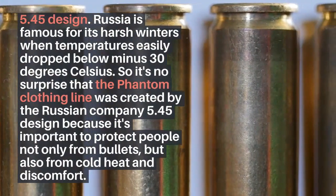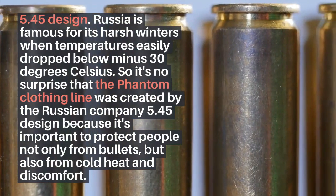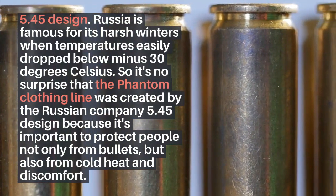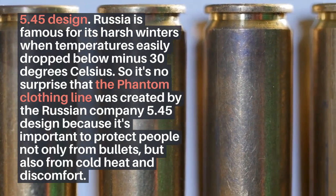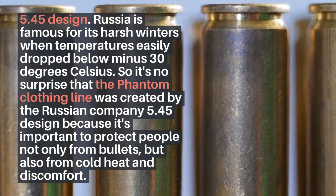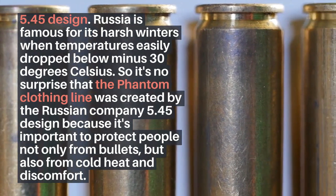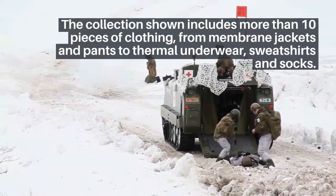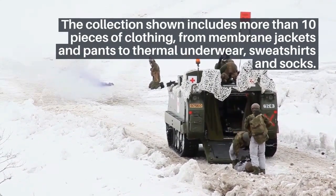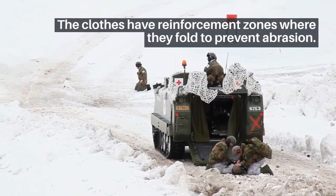5.45 Design. Russia is famous for its harsh winters when temperatures easily drop below -30 degrees Celsius. So it's no surprise that the Phantom clothing line was created by the Russian company 5.45 Design, because it's important to protect people not only from bullets, but also from cold, heat and discomfort. The collection shown includes more than 10 pieces of clothing, from membrane jackets and pants to thermal underwear, sweatshirts and socks. The clothes have reinforcement zones where they fold to prevent abrasion.